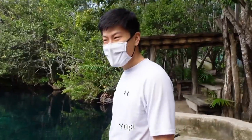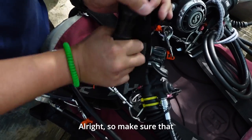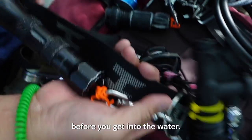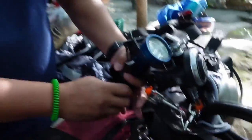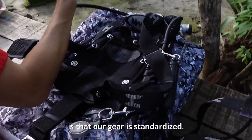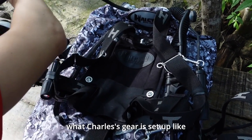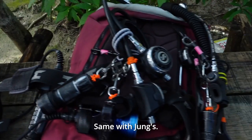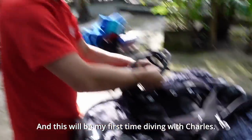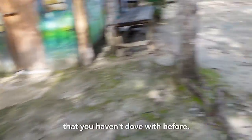Nice exfoliation. Yep. I'm just doing a pre-dive gear check. Lights. Alright, just want to make sure that all your equipment works before you get into the water. Primary, backup lights. Alright, so one of the great things about GUE is that our gear is standardized. So I know exactly what Charles's gear is set up like, and I know where his equipment is. Same with Jung's. And this will be my first time diving with Charles, so I already have a level of familiarity, which is a cool thing because you can dive with people that you haven't dove with before.